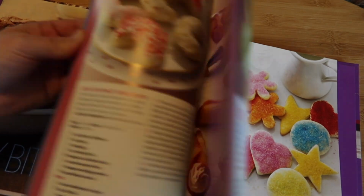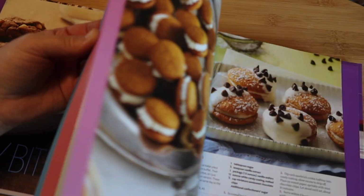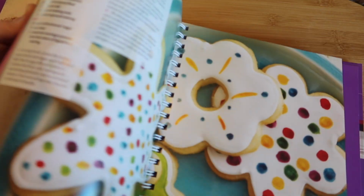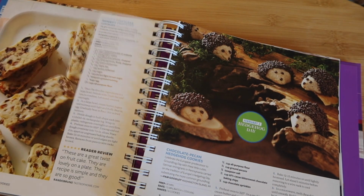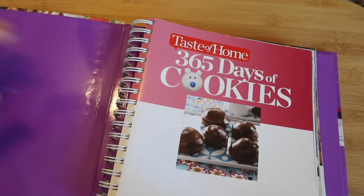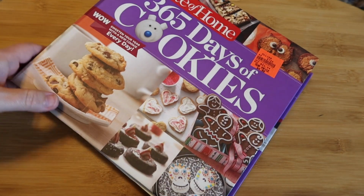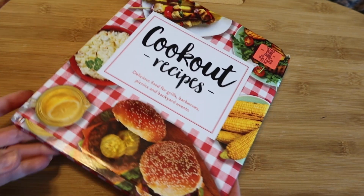A lot of good ideas in here. And I'm not creative like that. So I thought this looked really good. And again, out of my comfort zone. Those are super cute. We'll have to make some of those together. So, 365 Days of Cookies if you want to make a cookie a day. There you go.